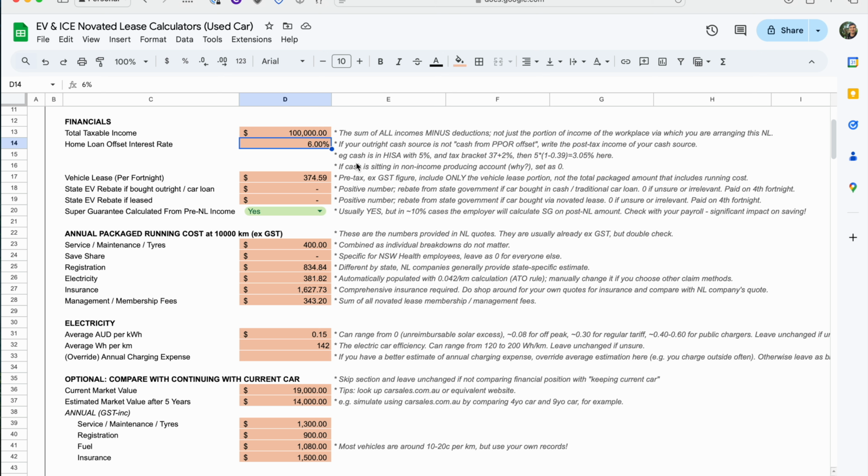This calculator is assuming that the money that you're going to be using to pay for this novated lease and to get any interest from your home loan is going to be in this bank account, and you have an offset account. If you don't have an offset account, if you have a high interest account, then you will need to adjust it according to your tax bracket. The instructions are here. So for me, my interest rate is actually over 6%. I've put it as 6% to be more conservative.